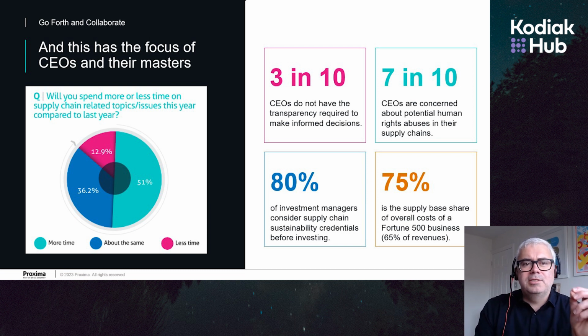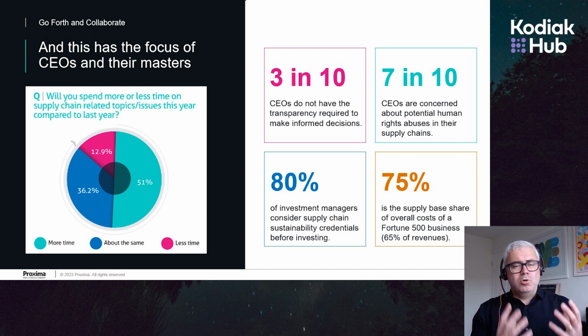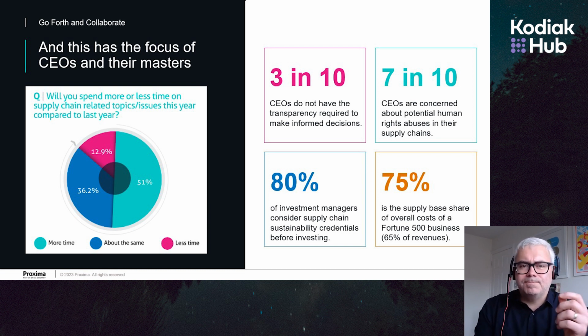The spotlight is on. We need to do bigger and bolder things which touch deeper into these broader organizational needs. And suppliers and broader value chains will be critical for our success.